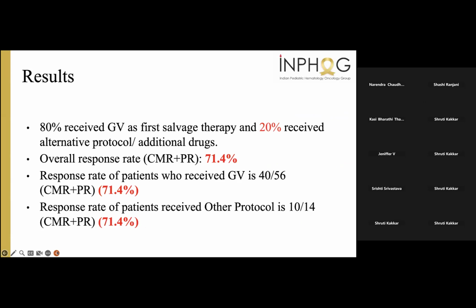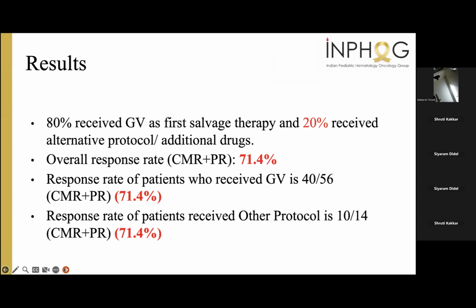The overall response rate, a complete metabolic response and partial response, was seen in 71.4%, and it did not matter which protocol they used. So again, highlighting that you either have chemosensitive disease or not, and then any of the effective agents will probably give you the same rate.